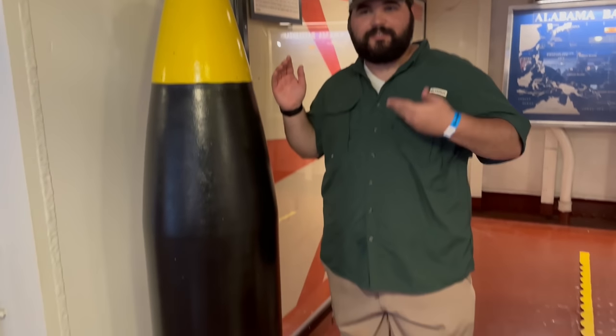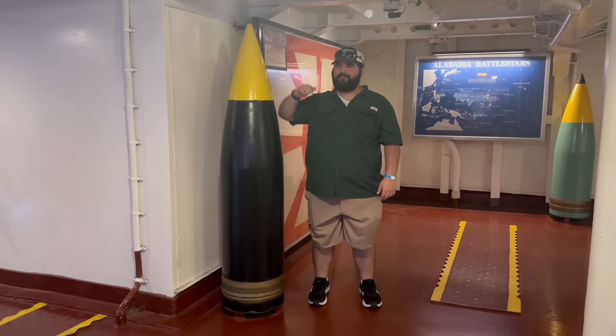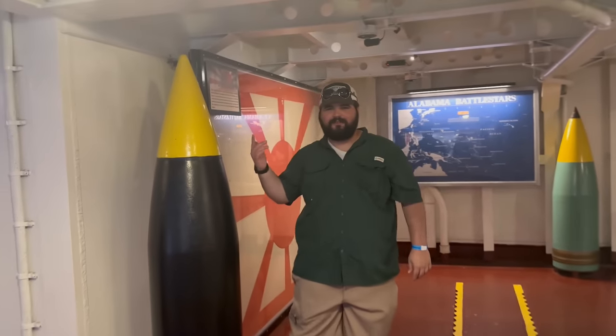16-inch shell with a Sea Lord as size reference. It's taller than me. That's pretty bad. I don't know if it's bad that it's taller than me, or it's impressive that I'm almost as tall as it. I don't know which one that is.